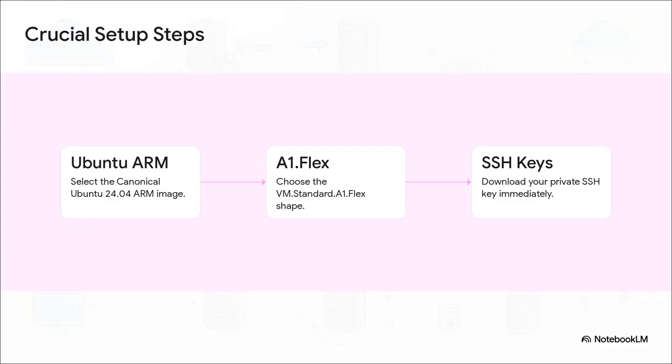So let's say you finally win. Whether you ran a script for 3 weeks straight or you took the fast pass, you've got your server. Now, if you make a mistake right here, you could lose your instance and get sent right back to the very end of the line. During the setup wizard, there are 3 steps that are absolutely vital. First, you must select an ARM-compatible operating system like Canonical Ubuntu 24.04.